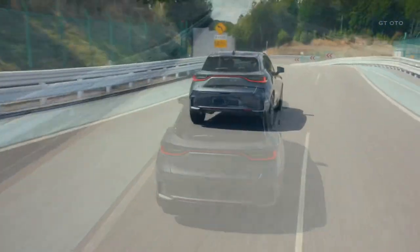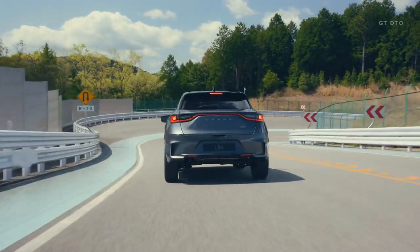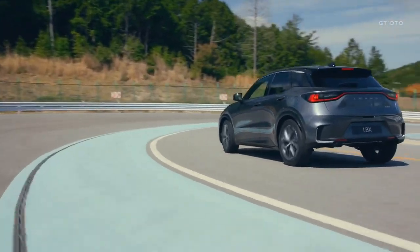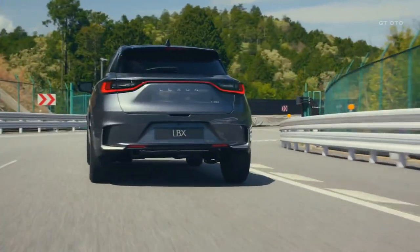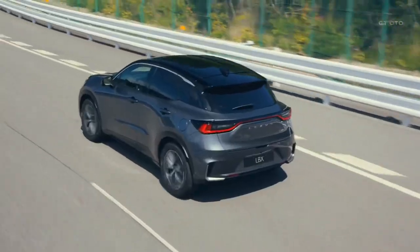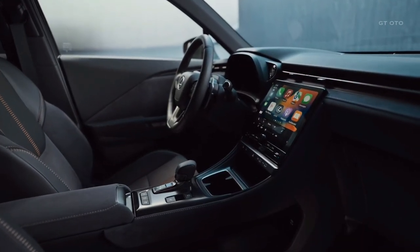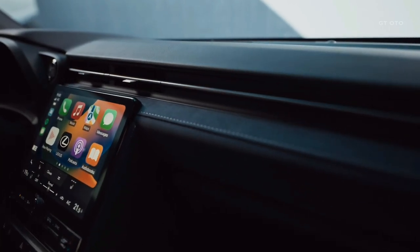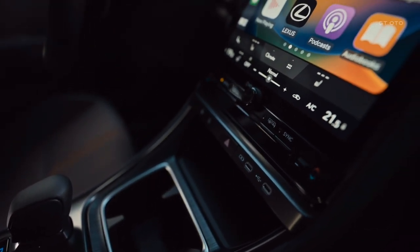With a compact length of 4,190 mm and a fuel-efficient 1.5-liter three-cylinder petrol-electric hybrid powertrain, the LBX aims to cater to the European market. It will be available in both front-wheel drive and all-wheel drive configurations, equipped with an electronic continuously variable transmission. Inside the LBX, drivers will find a fully digital display, including a 12.3-inch LCD screen for the instrument panel and a 9.8-inch central touchscreen compatible with Apple CarPlay and Android Auto.